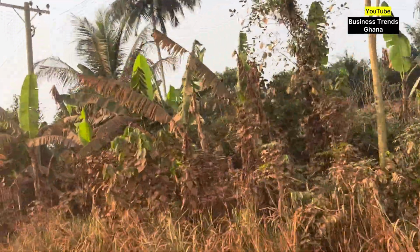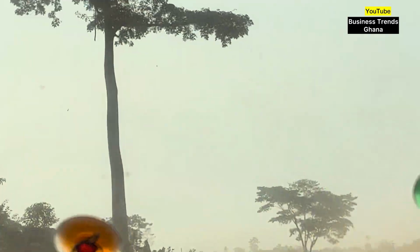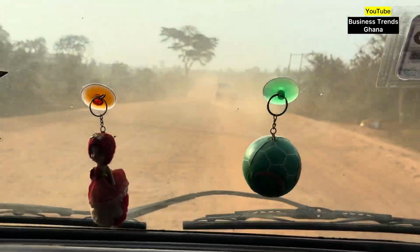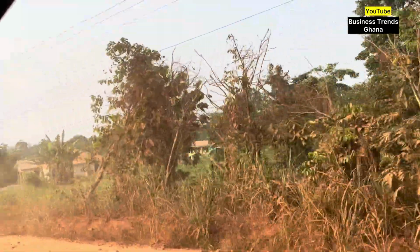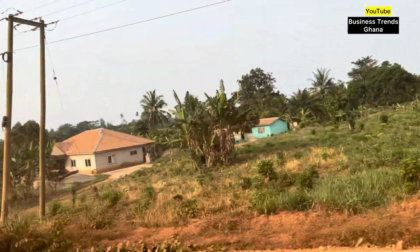There's not much stress, other than that some of us who come from very far locations understand how close this place is to Accra. The dust is crazy. The dust here is so crazy. You can see these are orange trees that we just passed. So a lot of crops are easily grown at this location.